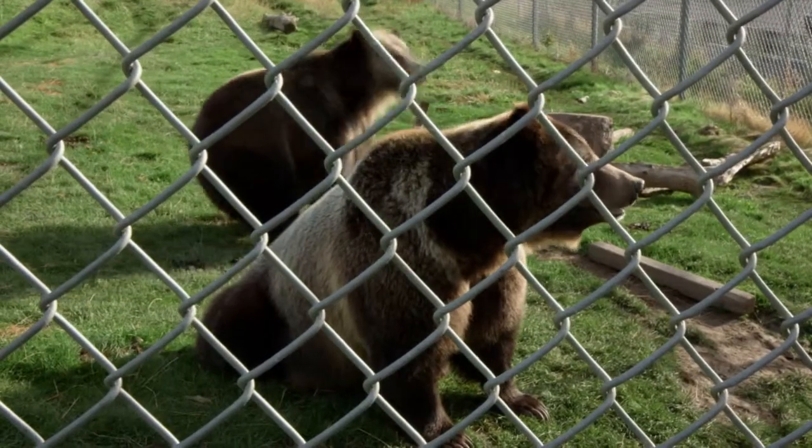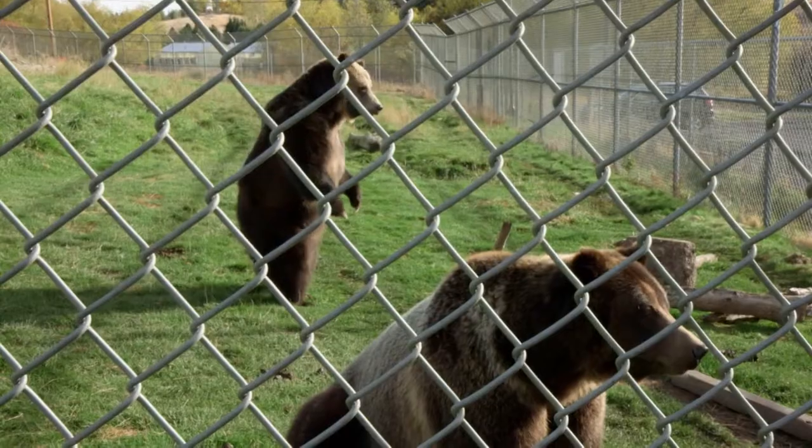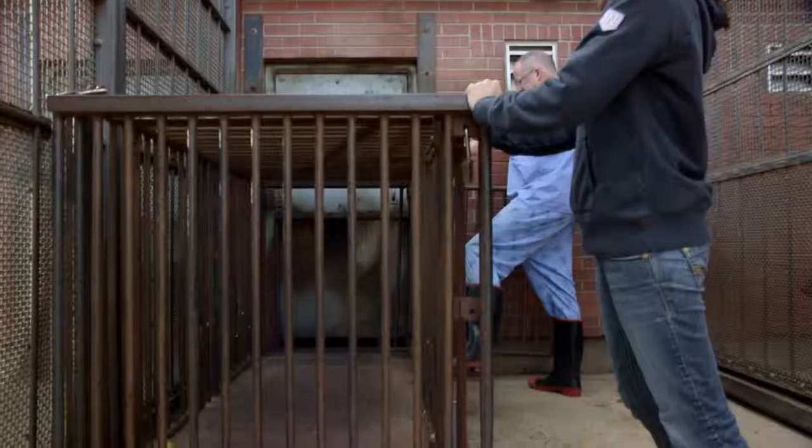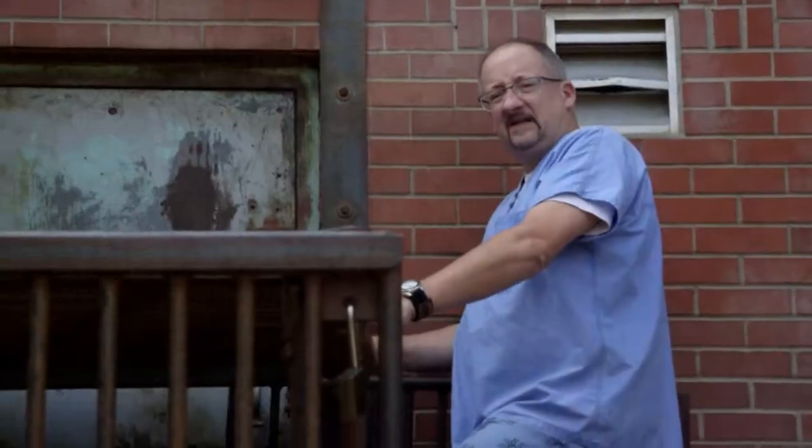The bears are, you know, not something you can mess with. Even trained bears will rear their ugly heads at times unpredictably. So we have to work with them in a protected environment and very, very carefully. Come on, Luna. Come on, Luna. Come on, little bear.